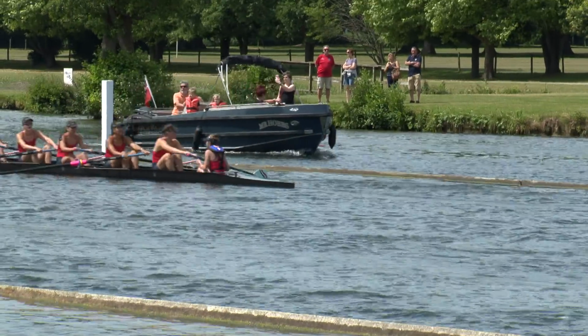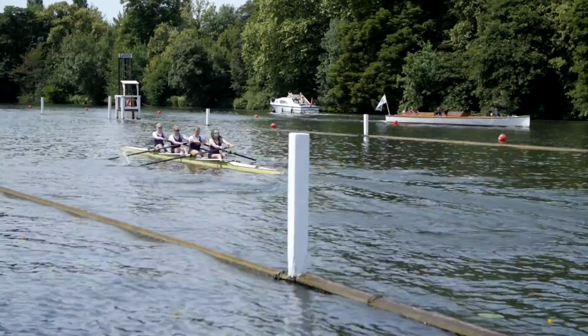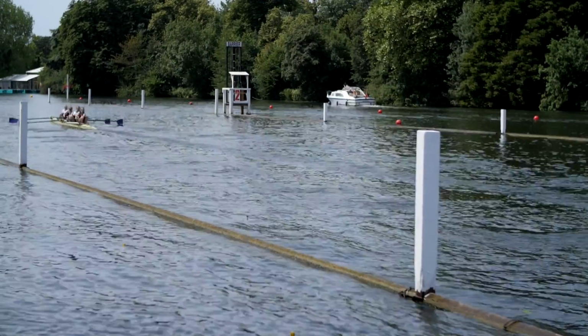But it's one of those races where it's brilliant to be on the sidelines for it, but it's horrible to be part of. Absolutely. I imagine, as I said, Green Lake crew, who are in the other semi-final, will be delighted that both crews have pushed themselves so hard.